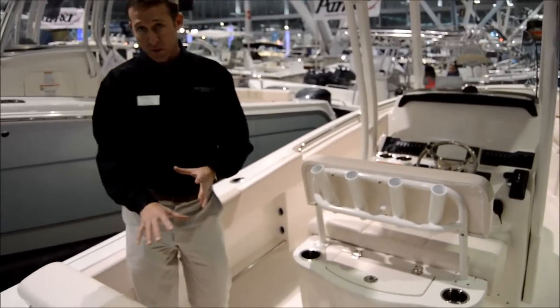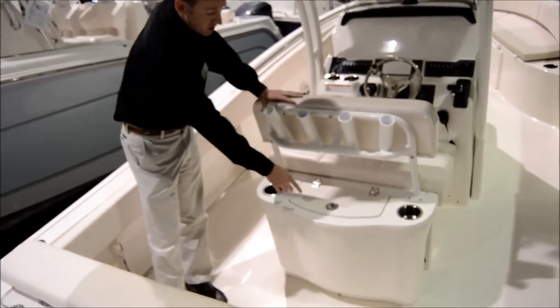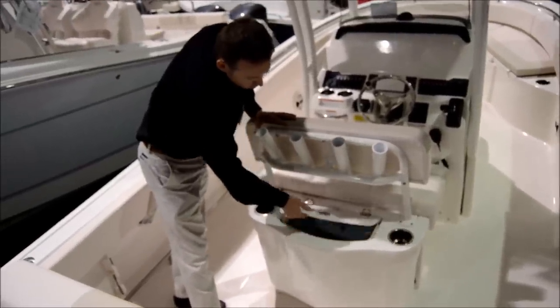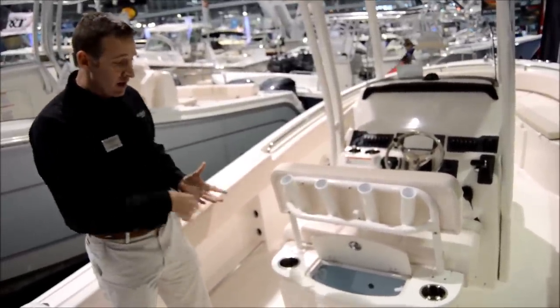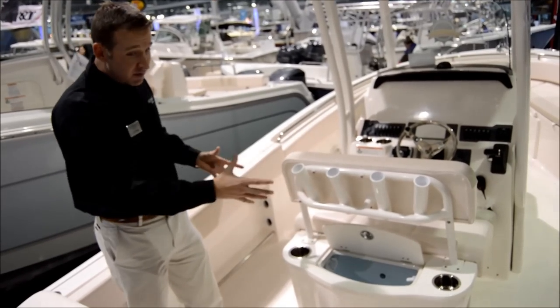In the back, you have a fold-down transom seat, which opens up plenty of space here while you're fishing. A live well is conveniently located in the leaning post, opens up with tension hinges that keep the lids open while you're retrieving your bait. The bait well has LED lights, all rounded edges of blue gel coat to help keep your bait alive longer. Lots of cup holders on this boat.